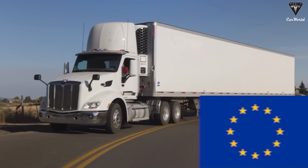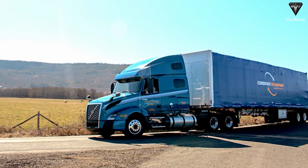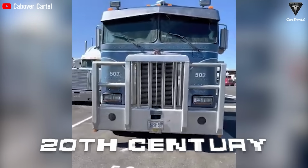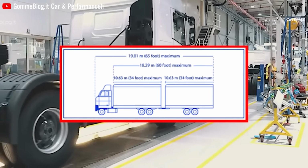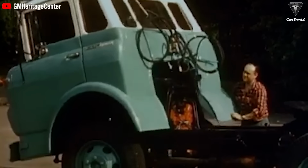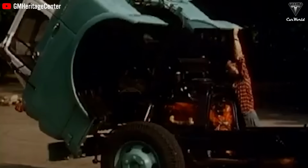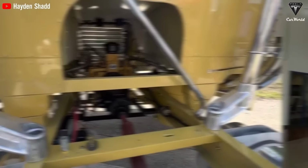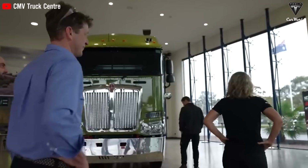In Europe, trucks must adhere to regulations governing the maximum overall length of combined trucks and trailers. Throughout much of the 20th century, this flat front design was popular due to length regulations. Previous regulations stipulated a maximum length of 65 feet, encompassing both the truck and the trailer. This under-cabin engine design quickly became popular due to its compact size and excellent maneuverability, making it ideal for both urban environments and narrower roads. The ability to easily turn and maneuver made them particularly suitable for tight spaces.